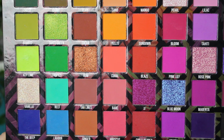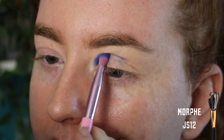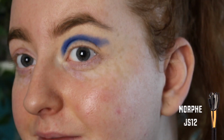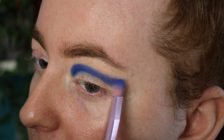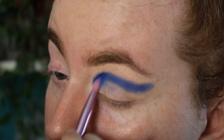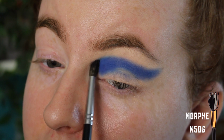Okay, so the first shade I'm going to go in with is the Deep, and we're doing a cut crease, so I'm just going to go just above. We're basically going to map out our shape with this. I want to utilize all of the space that I have here. I really do not have that much lid space. Not really worrying about getting it on the mobile lid because I will be cutting the crease later. And we're gonna be putting shimmery stuff all over the lid, which I'm excited for. Just gonna take a clean brush to blend this a little bit first of all.